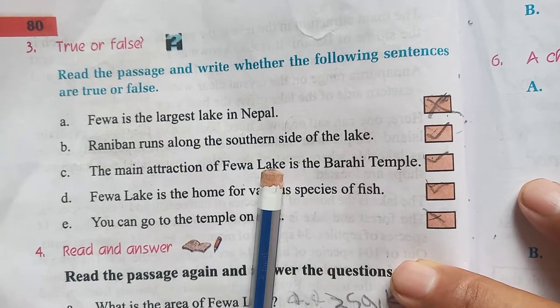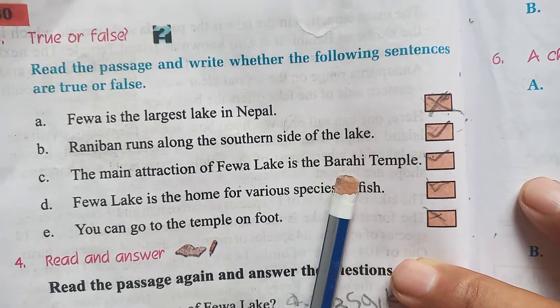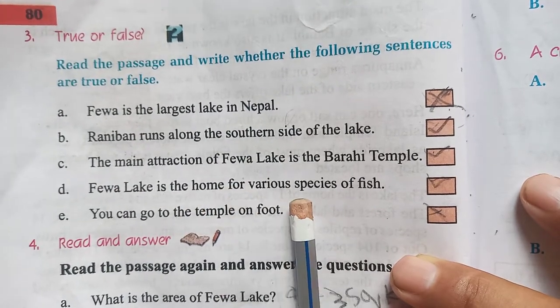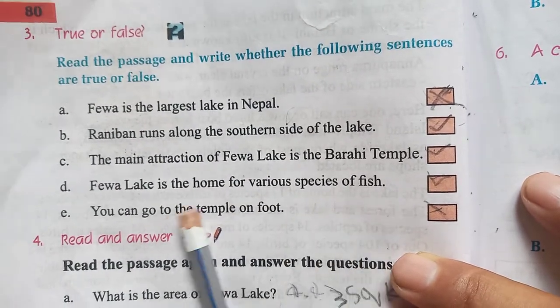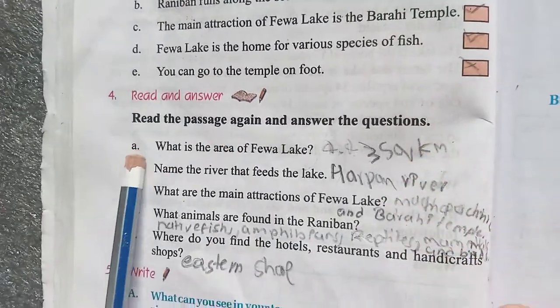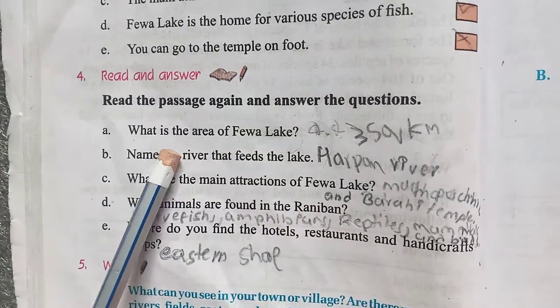Right. The main attraction of Fewa Lake is the Barahi Temple. Right. Fewa Lake is the home for various species of fish. Right. You can go to the temple on foot. Wrong.